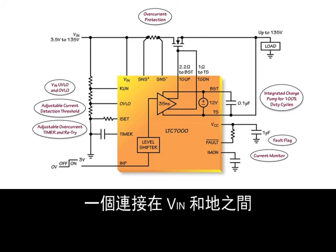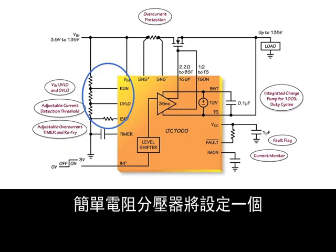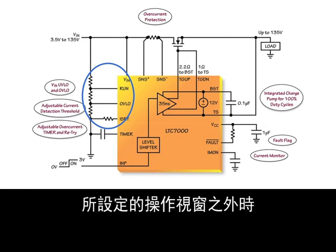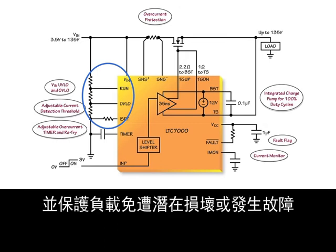A simple resistor divider from VN to ground with taps connected to the run and OVLO pins will set a valid operating voltage window for the load. When VN is outside the operating window set by the run and OVLO pins, the external MOSFET is turned off and the load is protected from potential damage or malfunction.